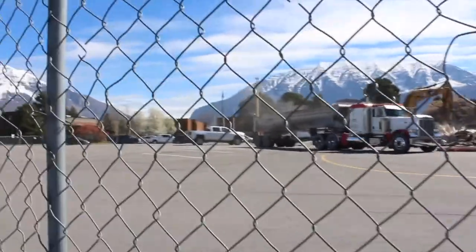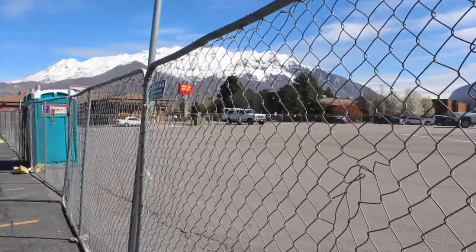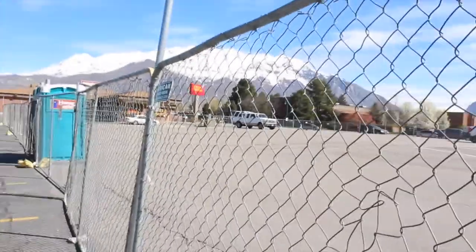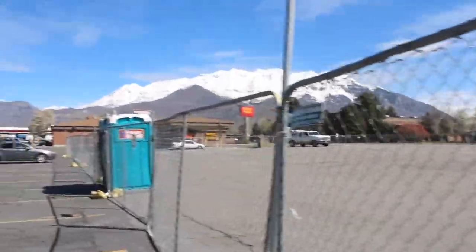But like I was saying earlier in the video, it looks like they have this whole area just blocked off, even to behind just this truck. So I'm thinking that this will actually be a pretty big McDonald's.